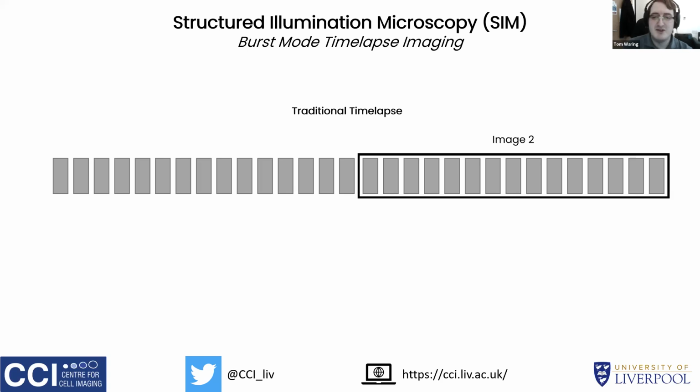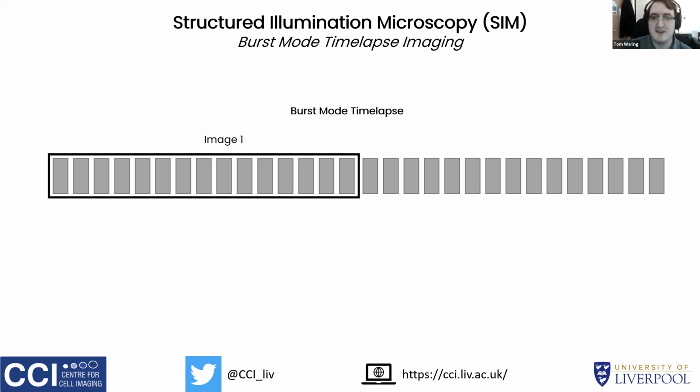Now, imaging in this way greatly limits the rate at which we can capture our images, because the time between taking one image and the next image is actually equal to the time it takes to capture 13 phase images. So if we want to increase the speed of our time-lapse imaging, what we can use is the burst mode time-lapse imaging. So in this mode, rather than having our blocks of 13 phase images, one after the other, we can instead do a rolling processing of the images.